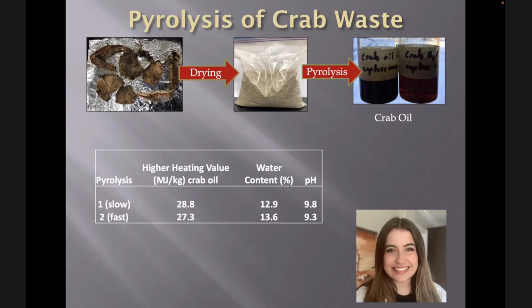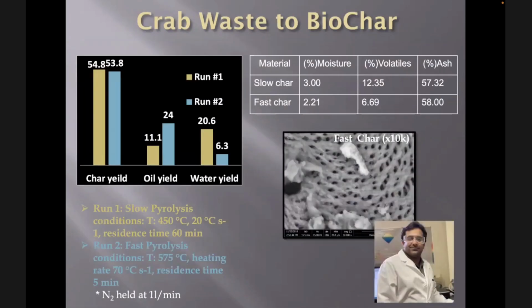That's not why I'm here today. I'm here to talk about biochar. So just to give you an idea of the kinds of yields we get, there's two types of pyrolysis we can do in our lab. There's more than just slow and fast pyrolysis, but I'll just talk about those today.